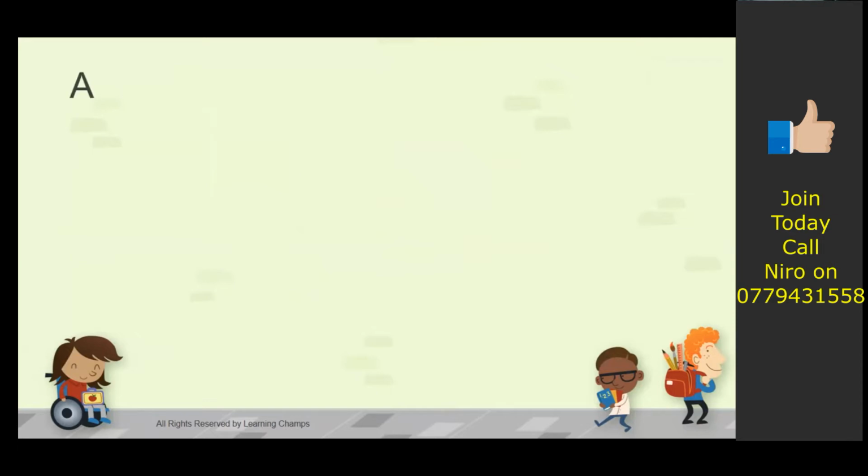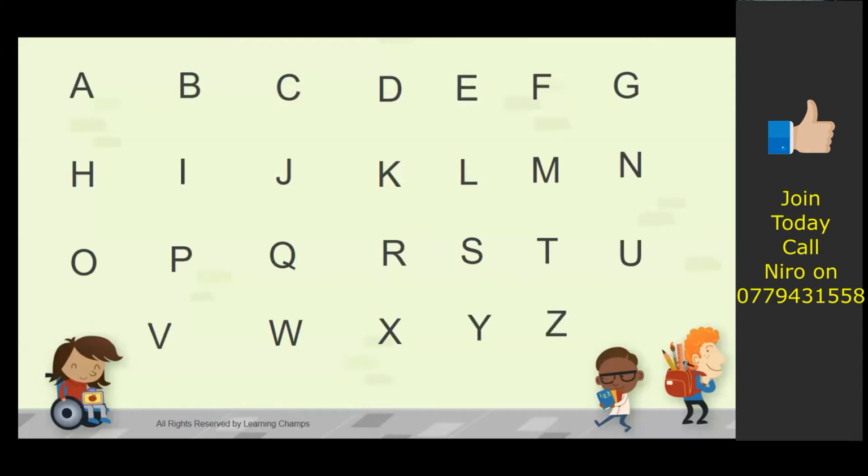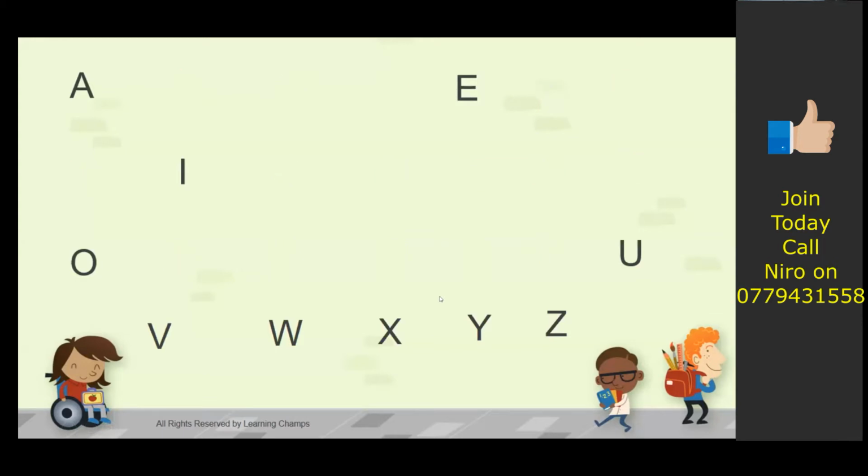A. A. Then B. B. F. Right, very good. Now these are the letters of the alphabet. Now out of these letters, I am going to show you what the vowels are.